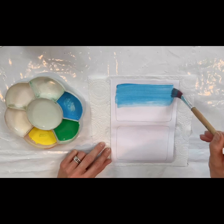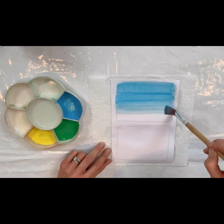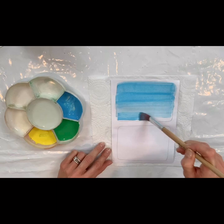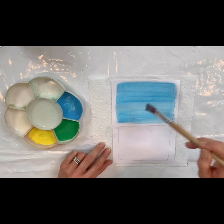Now we're using that rectangle as a guide. We don't have to stay in the lines perfectly, but we want to use it as a guide so we always have a white border. Now go all the way down your rectangle, a little bit more paint, a little bit more water. Isn't it lovely how the water makes the paint run on the paper?